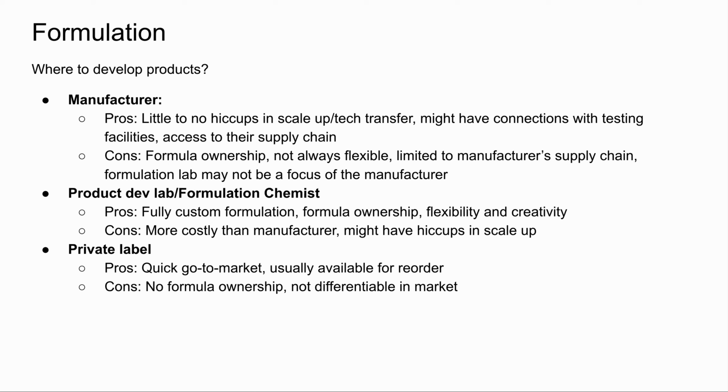Now, let's get into the nitty-gritty, which is formulation. One of the biggest questions that I hear is, where do I go to develop my products? And I feel you. This is hard. It's a really hard one. And it's not a one-size-fits-all. I would say go with the method that works for you and where you're at.